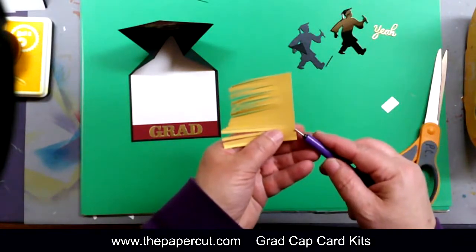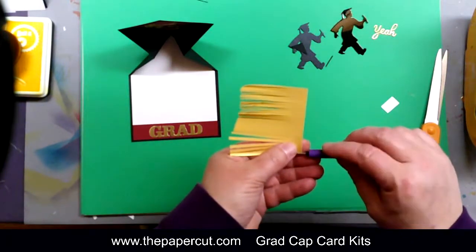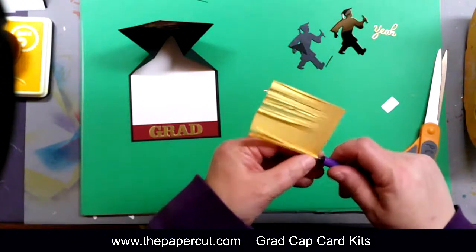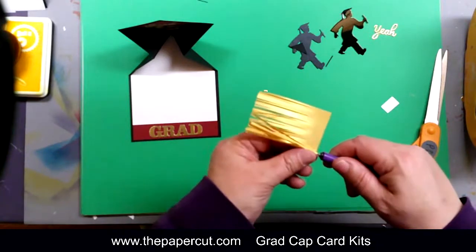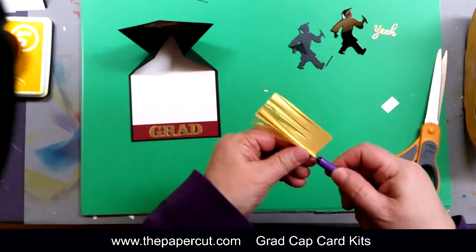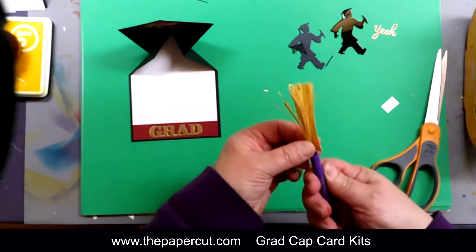So there's a little slit in here. So I just insert the text paper into my little slit, and now I am just going to roll that. So that's my quilling tool, which I do not use very often. When I got this card out today, I thought, I need to find my quilling tool. Luckily, I knew right where it was.